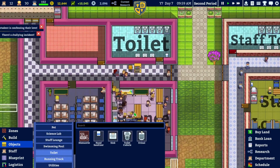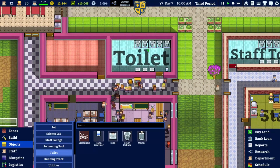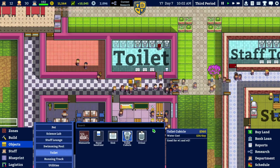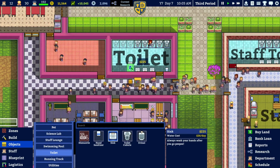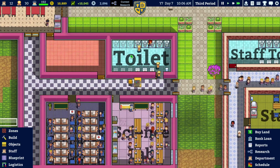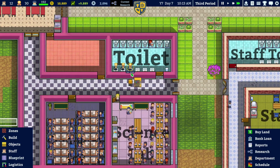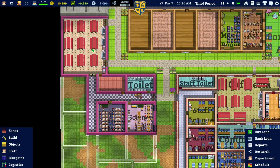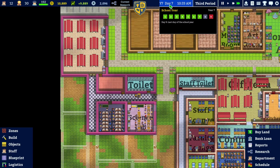But there's not really, for all these students, that many cubicles and sinks in there. So we'll get another 3. Let's pop another 3 there, and we'll have some more sinks across the back just there. Lovely. So that can accommodate some more people in there now, and some more sinks as well. Yay! Right, okay. That's looking good. I like that. And that is ready for the next year, which is wonderful.